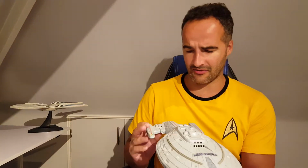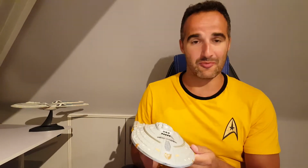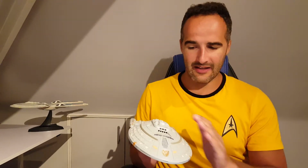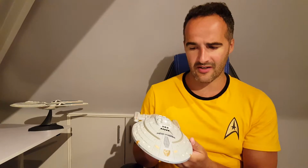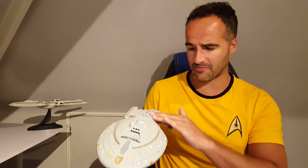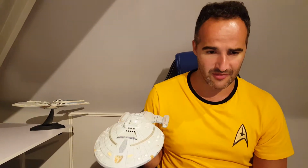So the shape of the ship. This is Voyager, and this model is a very rare model. I think it was released in 1995, and it took me ages to find it. And you can see that the ship itself has a nice elliptical point to it, and I think it's a really nice shape for a ship. It just flows back nicely into the engineering section.